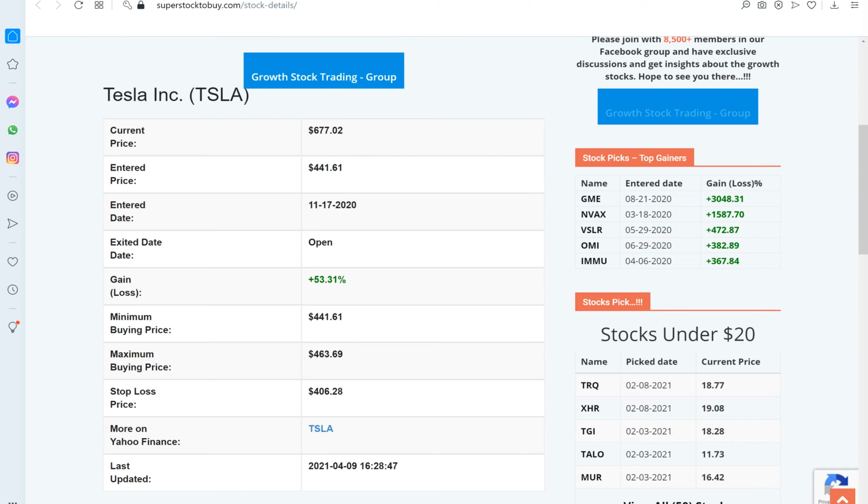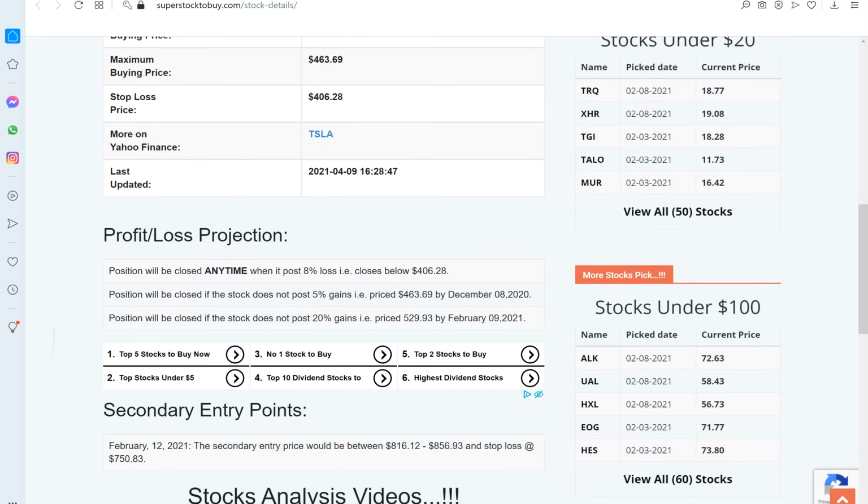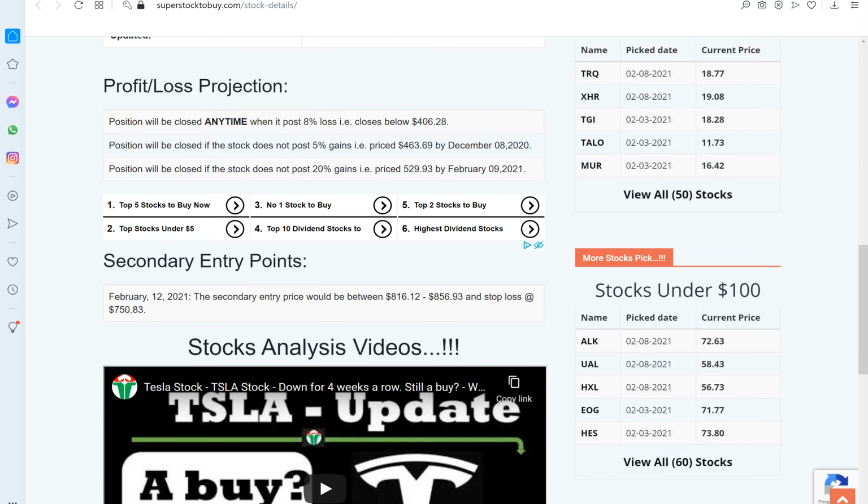So the stop loss was around 406 and the stock is now kept on the open position without closing it because it has never hit that stop loss price. That is the reason it's kept in open position, and this stock also offered a secondary entry point around February 12th when it was trading around 816 to 856, but the stop loss was 750. So it was closed from the secondary position right after it hit 750, because that is your stop loss. Anytime you make a trade and it goes against you, you want to stop it at some point. At the time of the secondary entry point, it was trading below 750, so it got closed.